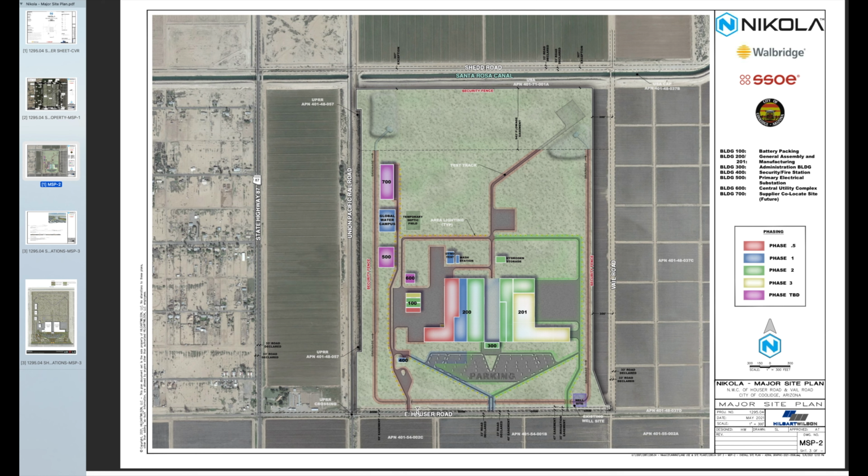Let's do the walkthrough. We've got 3 entrances that are going to be done on the bottom. The existing one that they're currently using is a temporary one. That is not going to be the final one. We have an entrance over here. This looks like it's going to be for deliveries of parts. We've got an entrance over here. This might be for outgoing vehicles. And then we have our employee entrance right here.